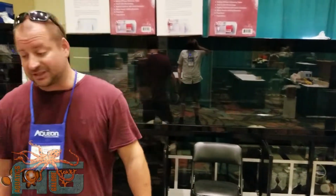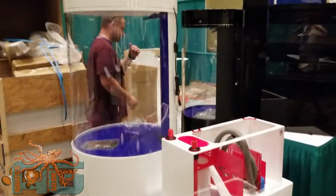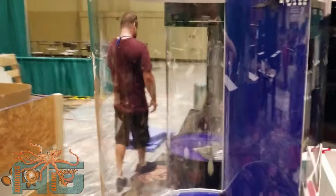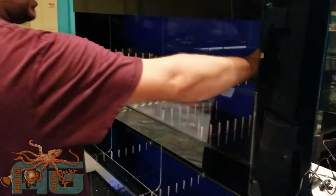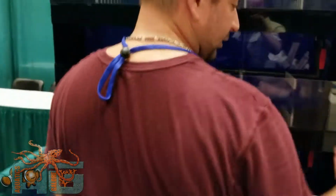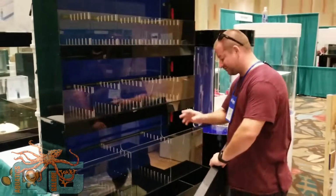The economy. Come on around. The economy unit's not getting water, but when we bring it into our shop in a couple weeks, it will be getting water. Front comes off, 4-inch filter socks.